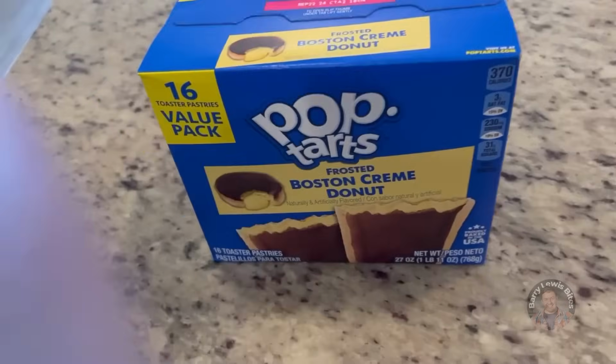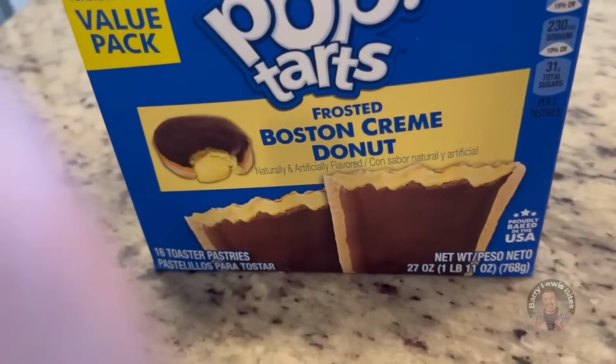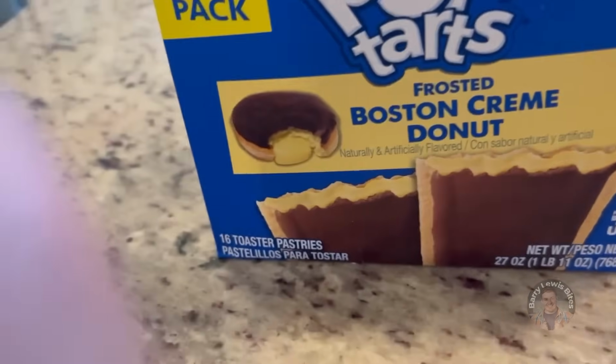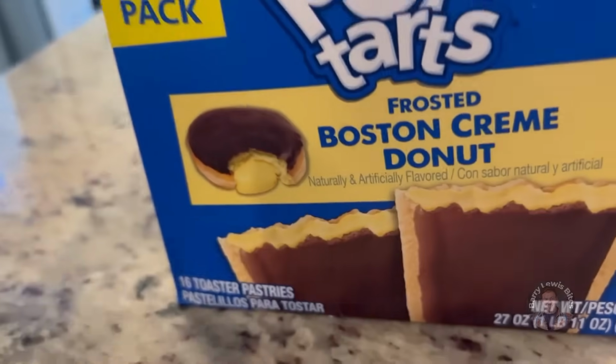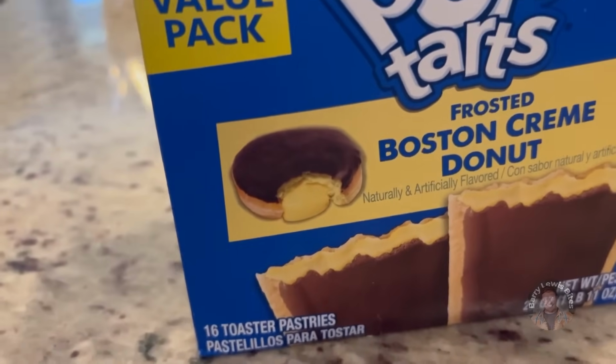There's these things in Boston called a Boston cream donut. Check this out. These are Pop-Tarts, but particularly a Boston cream donut flavour. Naturally and artificially flavoured, which is good. But that here is what a Boston cream donut looks like, and they're blooming amazing. I'm not going to toast it. You know what I'm like with an American toaster? I'm in America, let's not do that.